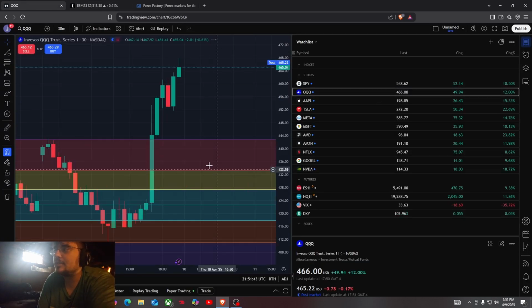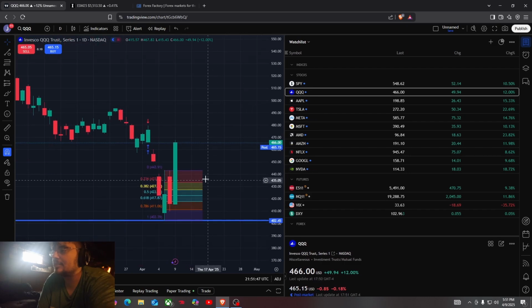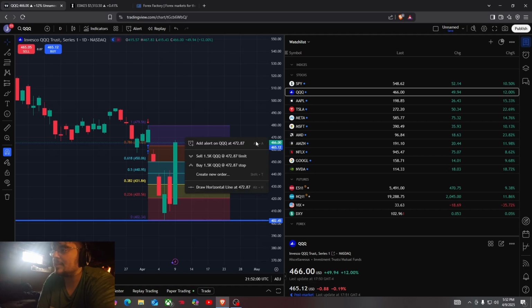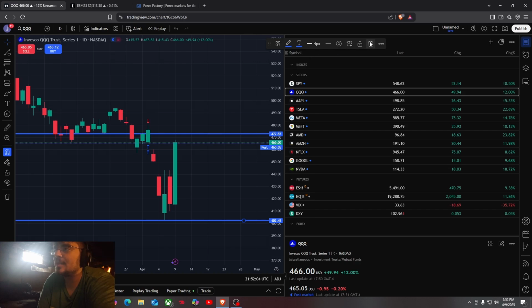Now let's go over to QQQ. Obviously, same thing. Broke this range down here. So now we're in this range. I have a resistance for QQQ at about 473. 473 would be the next resistance for QQQ. Again, needs to show fast selling pressure.